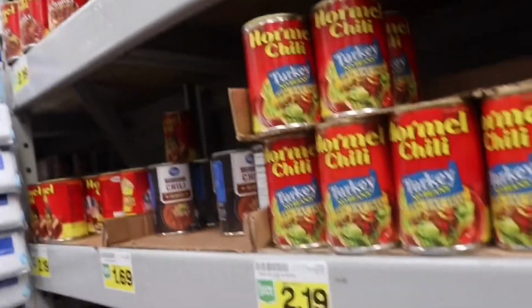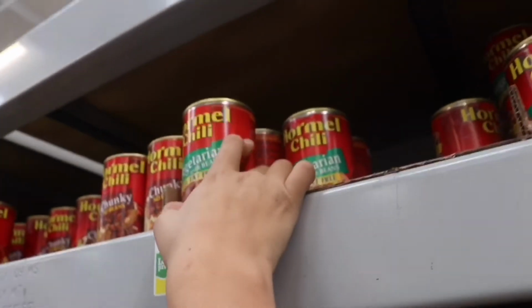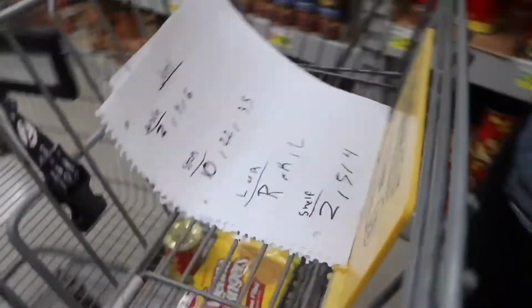Uno, dos, tres, cuatro, cinco. I have to get some fat-free vegetarian beans. Oh my. Do you have a can opener? Alright, good combination. Oh, last one.